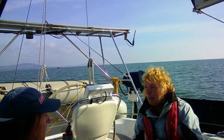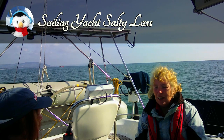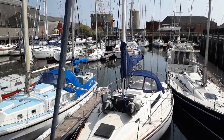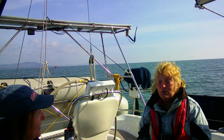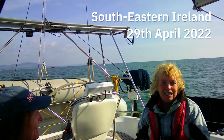Well, Beverly and I were in Arklow, and I have to say, the marina itself is absolutely tiny, but it's also got loads and loads of much bigger boats than you'd expect. It's jam-packed in there, it really is. But there is a visitor pontoon, and that is excellent.